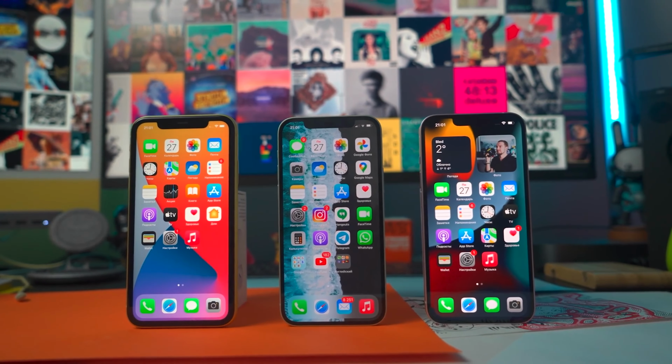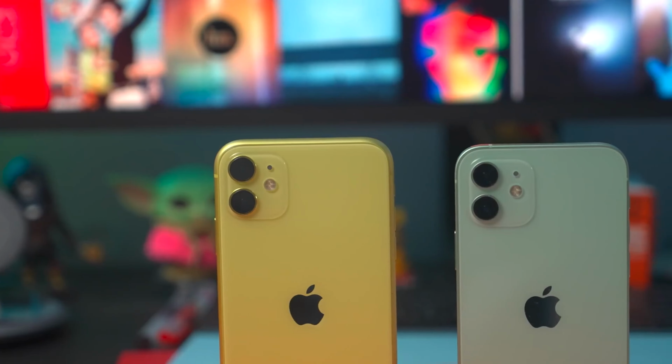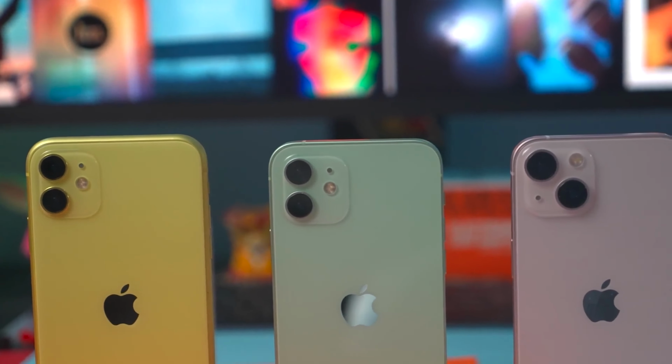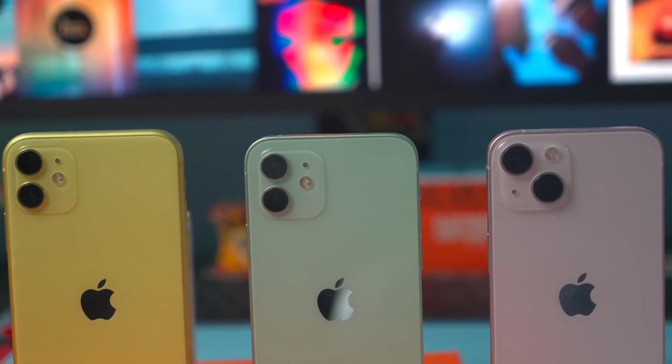3 years, 3 iPhones, the 11, 12, and 13. They're all available to purchase. Moreover, they're all included in the official Apple line. And the official prices are as follows. Well, since all these iPhones are in the official line, they're all relevant. So let's find out which one to choose and whether it's worth paying more.